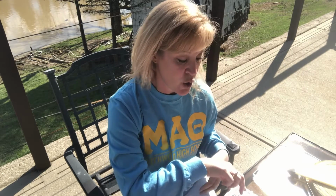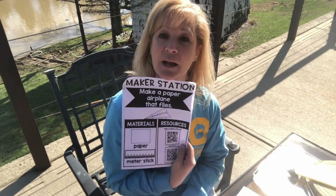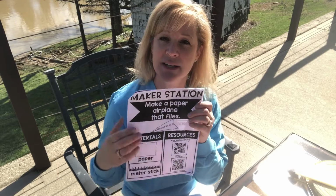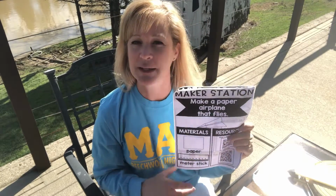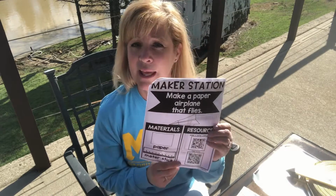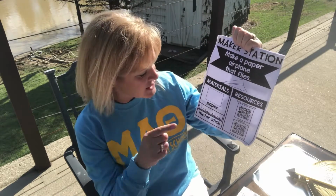Well, today we are gonna make a paper airplane that flies. And Miss Tara has the links for this. It's very simple, but it's very fun. It's something you can do with mommy and daddy or whoever's with you, grandma, whatever caregiver. And it won't take you very long, but you can do a lot of different experiments with it because we're gonna play and we're gonna learn and we're gonna experiment, we're gonna explore everything that we can while we're at home.